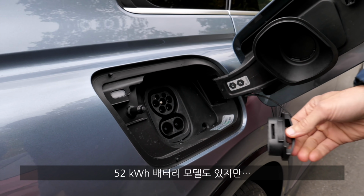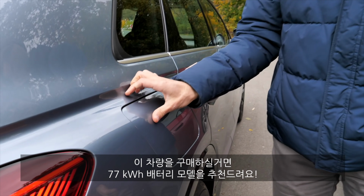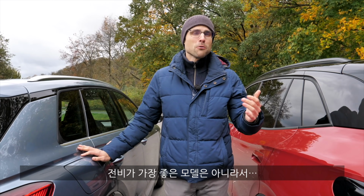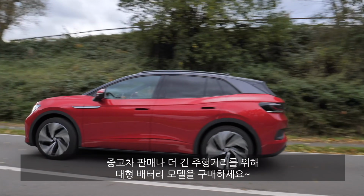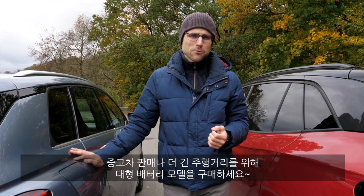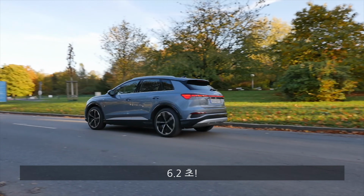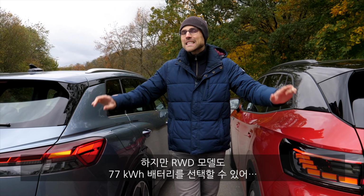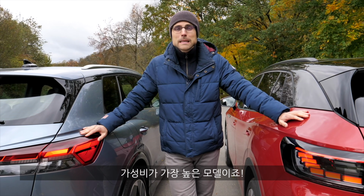There's also a smaller 52 kilowatt hour battery available, by the way, but especially if you want to buy these vehicles, you should go for the bigger battery because they are not the most efficient EVs out there. So especially for long-term residual value and so on, you will need the big battery, and you also will want to have that range. Acceleration figures, by the way, here both for the all-wheel drive models, also the same at 6.2 seconds. However, you can also go for the rear-wheel drive model and still pick the big battery. Probably that is also price performance-wise the best choice.